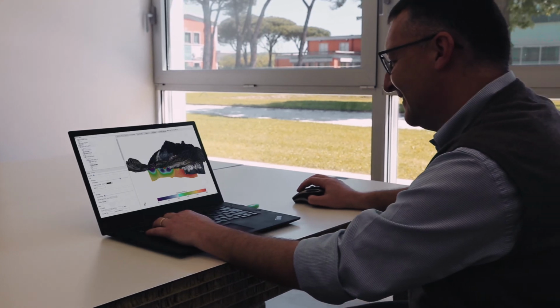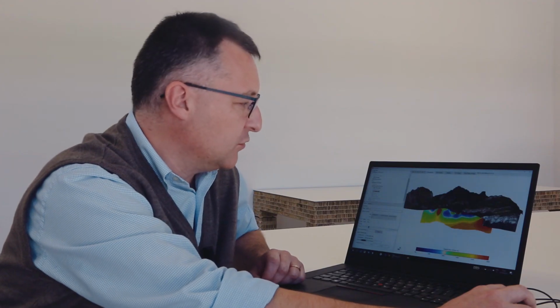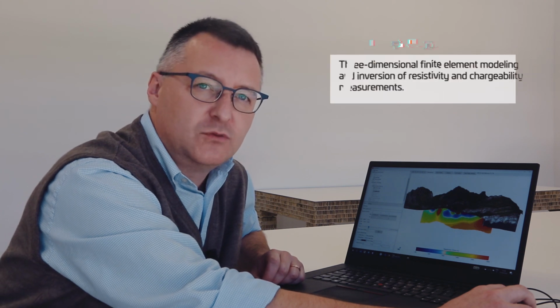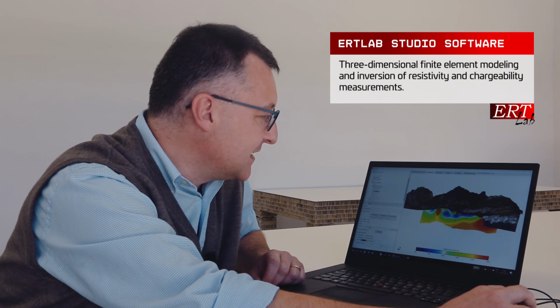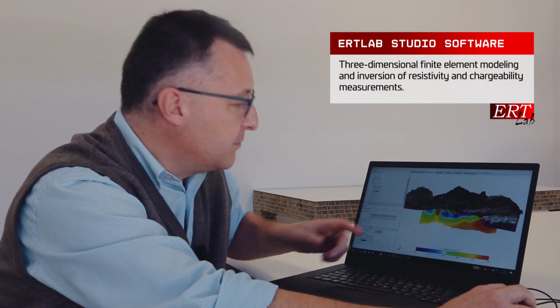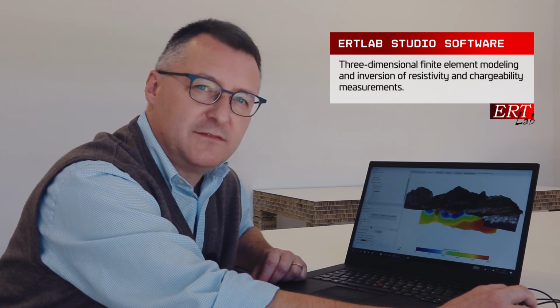And this is a three-dimensional resistivity model that derives from the processing of the Fullwaver measurements by the ERT Lab Studio software. For the first time, this model allows the sharp imaging of the shape and complexity of the slip surface underground for this landslide, which is probably the largest and most studied in the world.